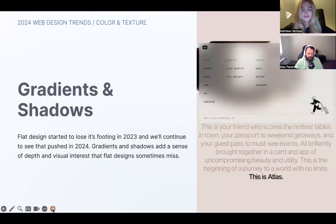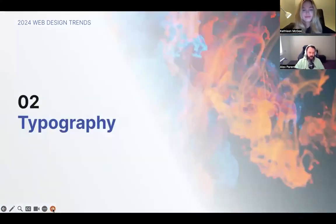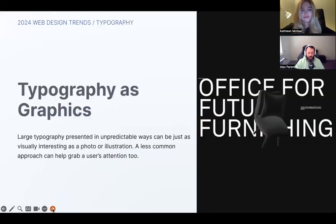You can go ahead and go into typography. So the next trend we're going to talk about is typography. Obviously, we see the back and forth of sans serif versus serif throughout the years. But one thing that I think has been emerging a lot recently is typography as your graphics.